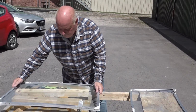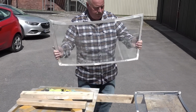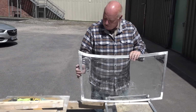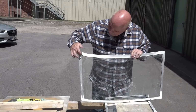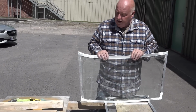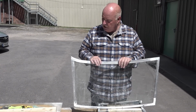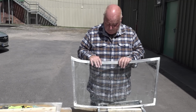So moving to this window, I'm well and truly on the way with this one. As you can see, this window is really taking shape. I've fiberglassed. I've used some cold weld. I had some, and I've used most of it. So I'm waiting for another couple of tubes to arrive. So it's just hampering me a bit. I'm wanting to get these windows done this week if possible.